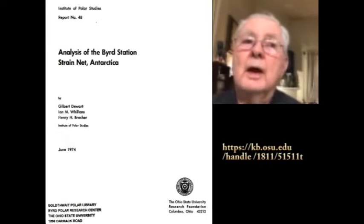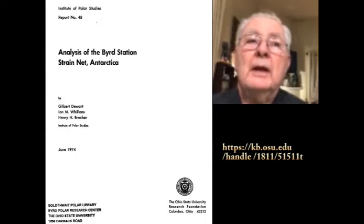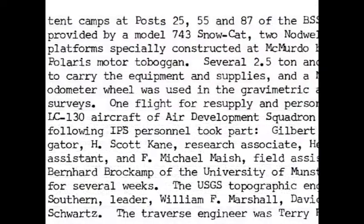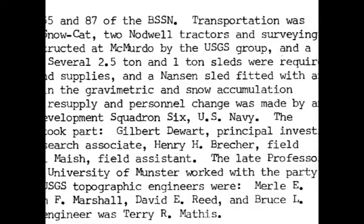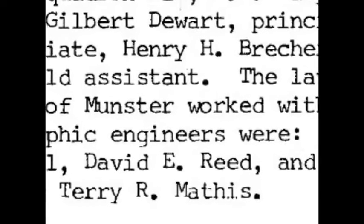To my overwhelming surprise, in the middle of the movie's production, my son Chris found report number 48, published by the Ohio State scientists and Institute of Polar Studies, titled Analysis of the Byrd Station Strain Net, Antarctica, which fully describes the construction of the strain net and its use. The report described our observations and measurements to establish the 52 observed quadrilaterals of 3 kilometers on each side, resulting in precise latitudes and longitudes for each of the 106 poles we established. Upon the completion of our work, helicopters were turned over to geologists for their studies.